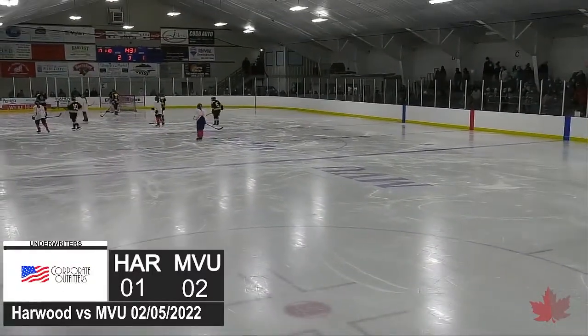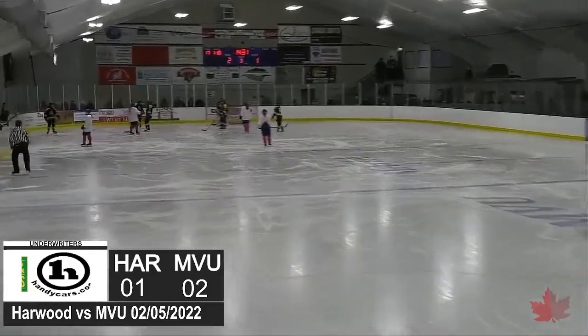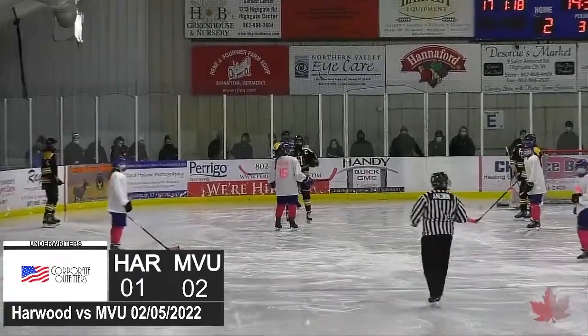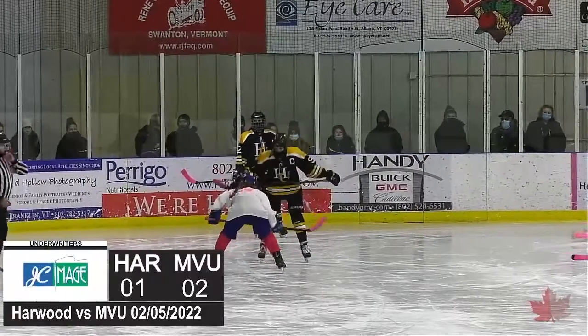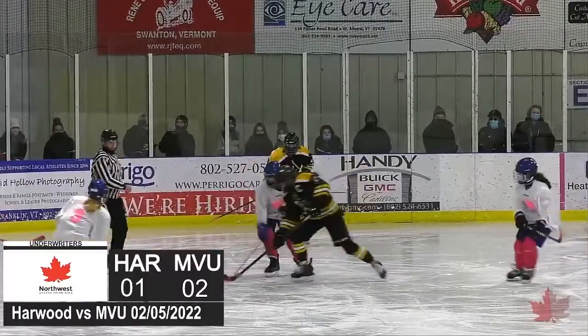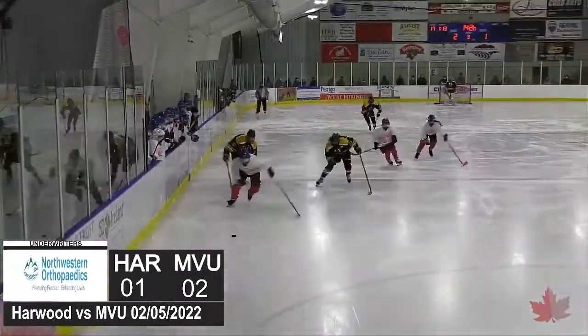So we got an inadvertent horn that went off, so we're going to redo that draw down here to the right of Hunter, as unfortunately for Harwood there, Thompson won the draw to herself, and she was headed down the ice. Yeah, unfortunate there. Just a slip of the finger there for the buzzer keeper. Thompson trying the exact same thing, and she does take this one up and out.